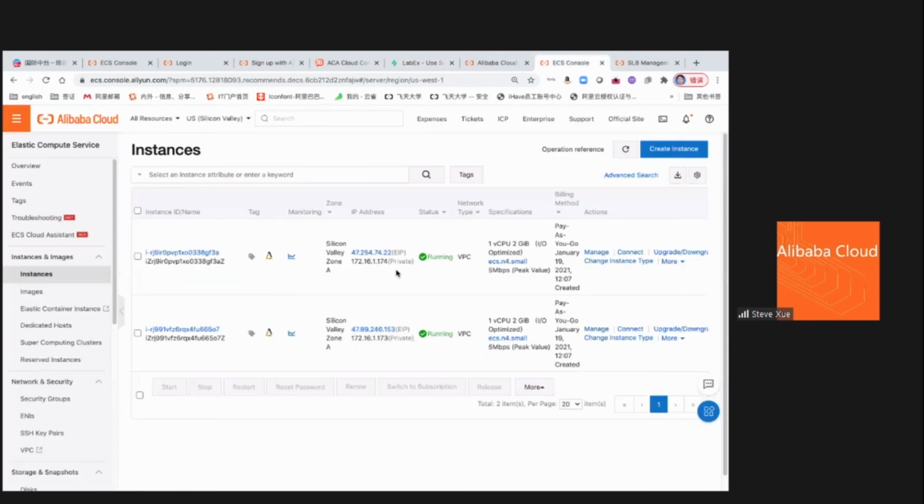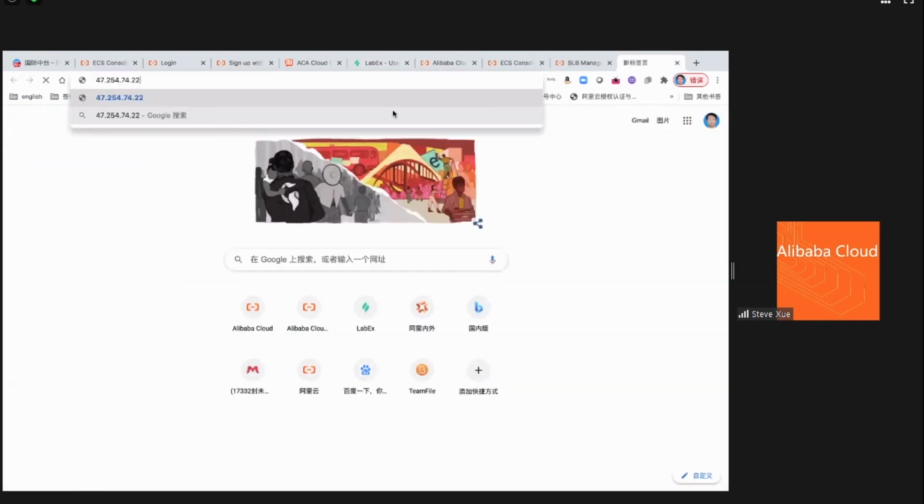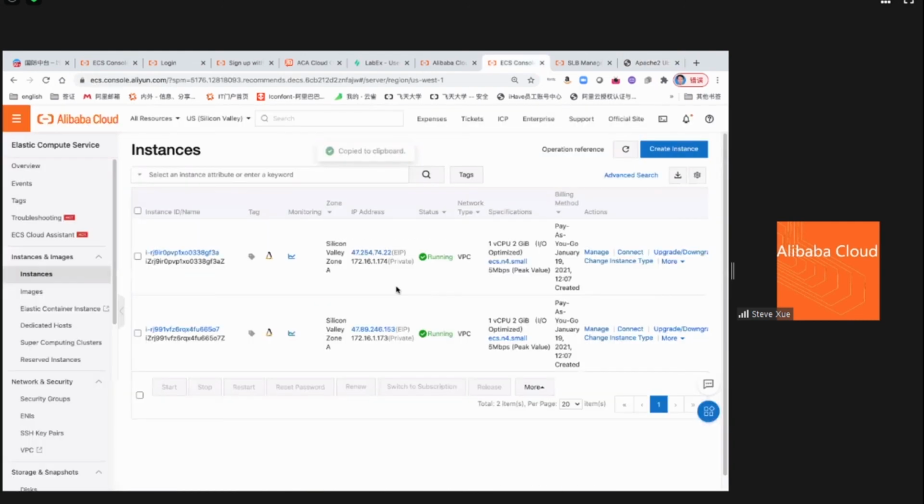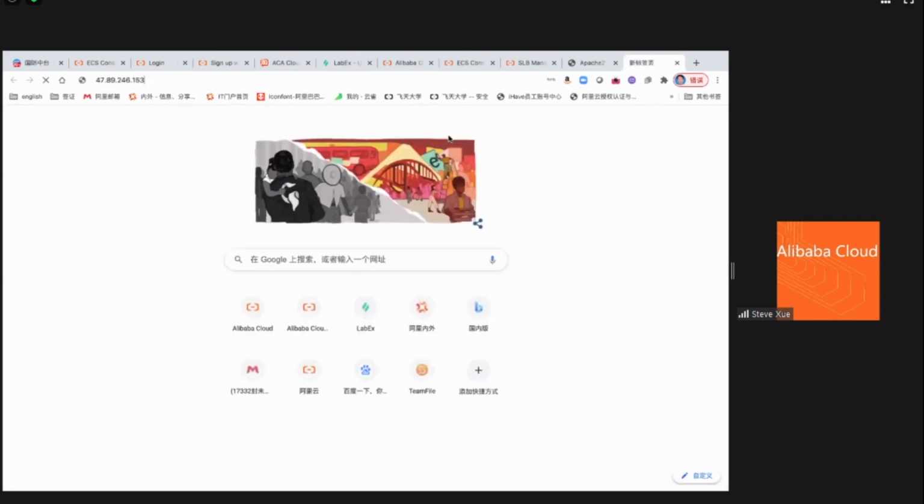We copy the public IP address to the browser, paste it here and click return. You see, this is my Apache server's front page. I can do the same thing. I can copy another public IP address here and put it in the browser and type return. You see there's another Apache server running. But these two pages are the same. I cannot distinguish which one is which.